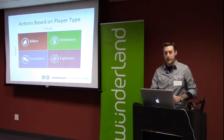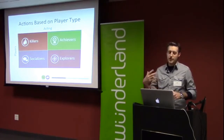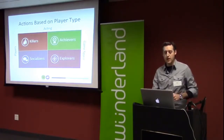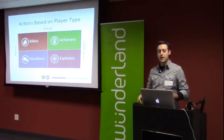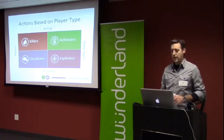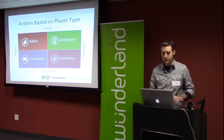Then we've got, on the other hand, killers and achievers also share some commonalities. They're interested in acting out, or interacting with other people, taking action, basically. Achievers and explorers, so they're all about the game space. So achievers will try to find all the things they need to achieve, and explorers will try to go and find all the things that nobody finds because they're interested in going on their own path. And then socializers and explorers, they're really about interacting with people and objects within the space.